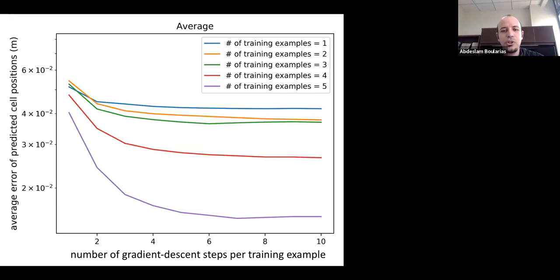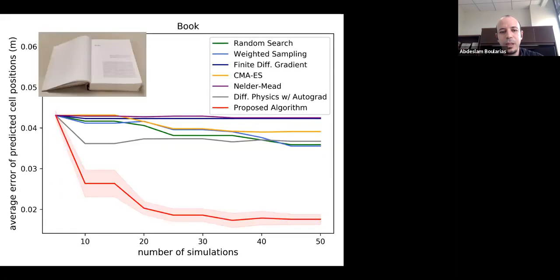And then if you do two pushes, you get a smaller error. And then with five pushes, we converge to the smallest error we can have. This is a comparison with different model identification algorithms: using, for example, a random search, finite difference gradients, TMAECS. We also compared with numerical differentiation using autograd, and that's very slow. Python has this autograd function that computes the gradient numerically.